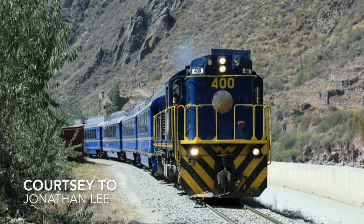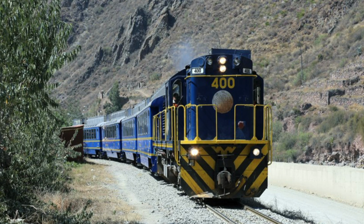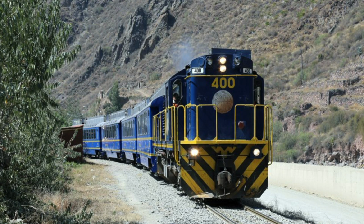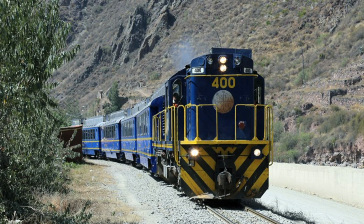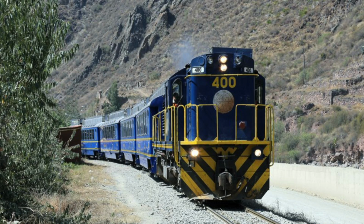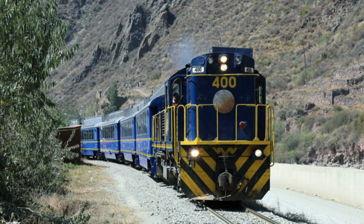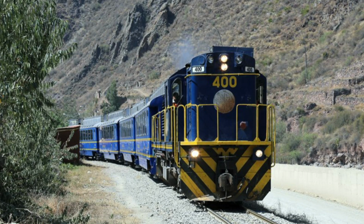Now you can also choose to take the cheaper trains of Peru Rail, the Vista Dome and the Expedition train. Now, I personally think the Vista Dome train is just like the Inca Rail 360, but the service is better. Now, the pros of the Vista Dome, that means the good things about the Vista Dome, is that the service is very good on this train.